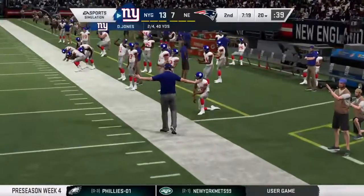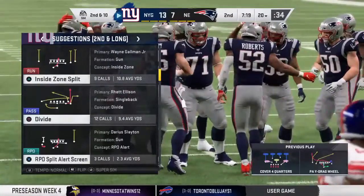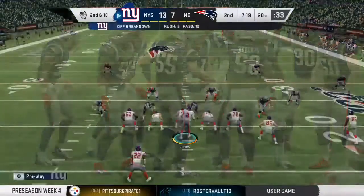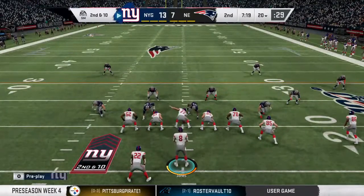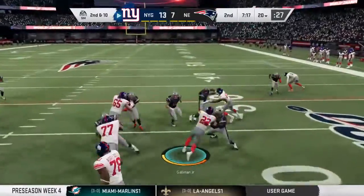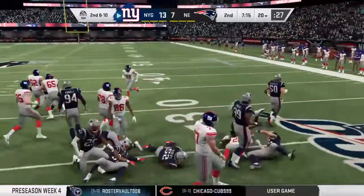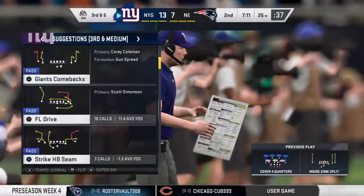Now the first play of the drive there is incomplete. Yeah, that one sailed on him. You've got to make sure you give your receiver a chance to come down inbounds because they are very gifted. They'll make the circus catches, but if they make them out of bounds, that does you no good. Here's Gallman, and he'll be upended after a gain of 5, up to the 25-yard line.